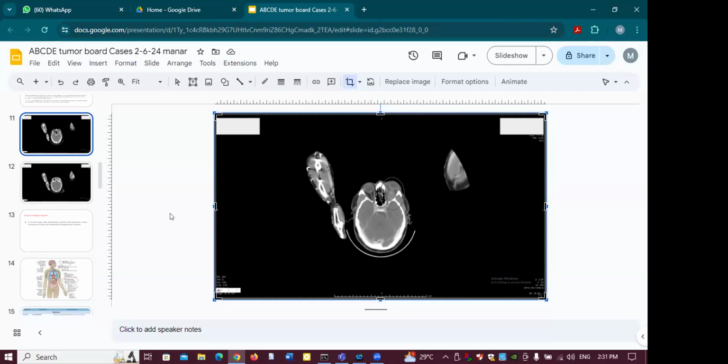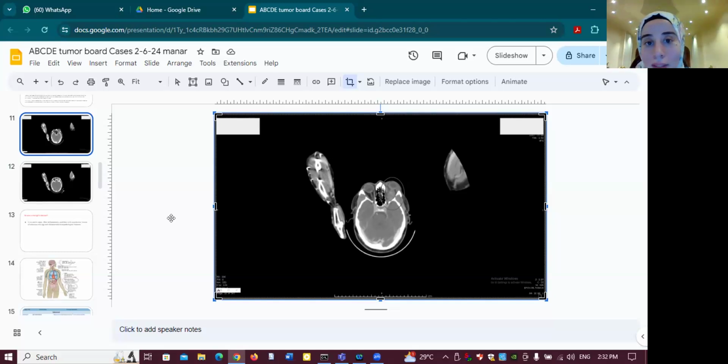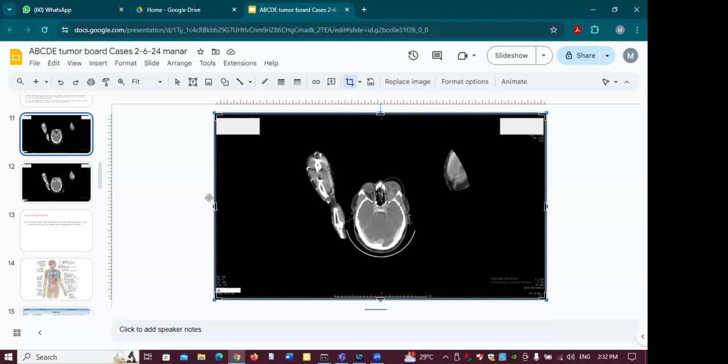So was there an attempt on the initial surgery to completely resect this as opposed to simply biopsy it? Is that what happened? And is that what maybe damaged the optic nerve? Is that what I'm understanding? Well, the intent was to resect it, but unfortunately it wasn't completely resected. And I'm not sure of the details of the surgery because I don't have the records of the ophthalmology unit. But this is the patient's situation now.